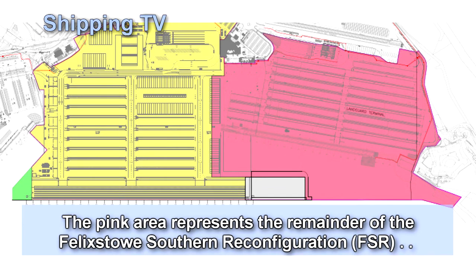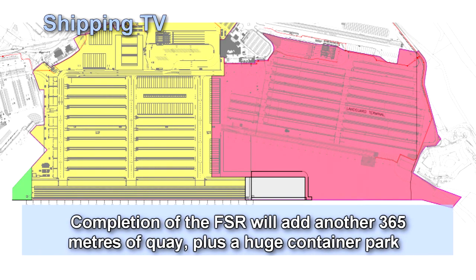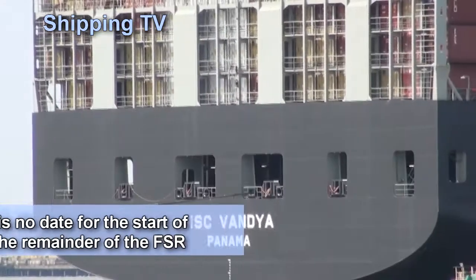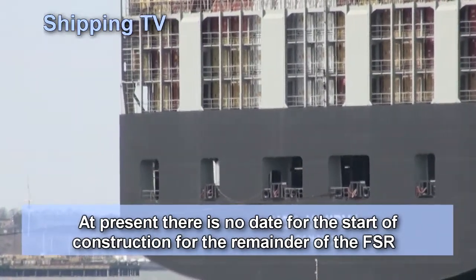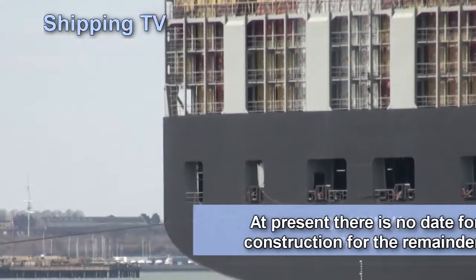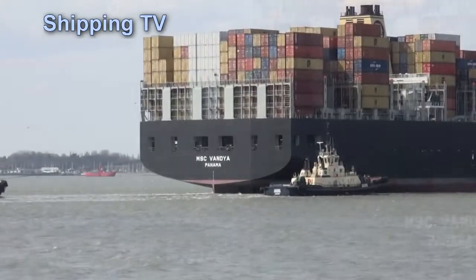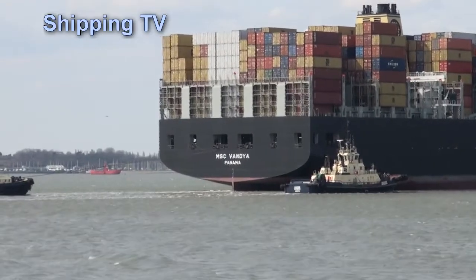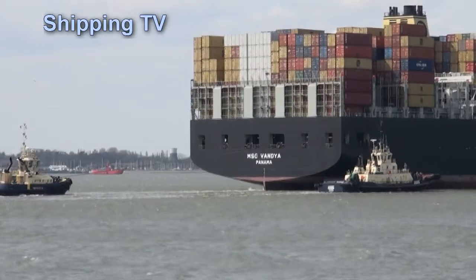The new 920 metre berths 8 and 9 will be equipped with a total of 10 ship-to-shore cranes, 3 more than today, and will have a suggested capacity of around 1,300,000 TEU a year. That's around 275,000 TEU a year more than today. The updated berths are to be dredged to a safe draft of 16 metres below chart datum, and they'll have the capacity to be dredged to 18.5 metres if needed in the future.